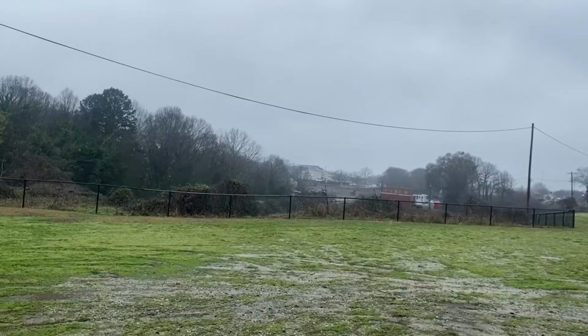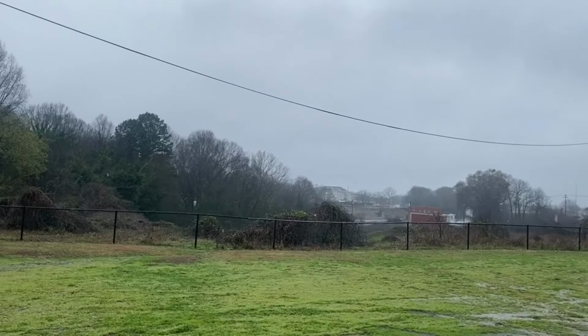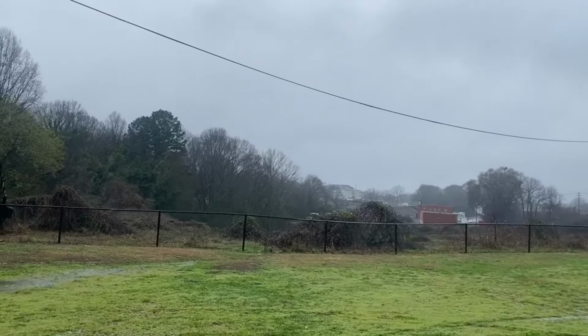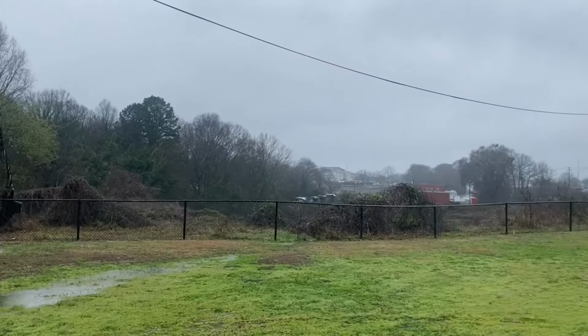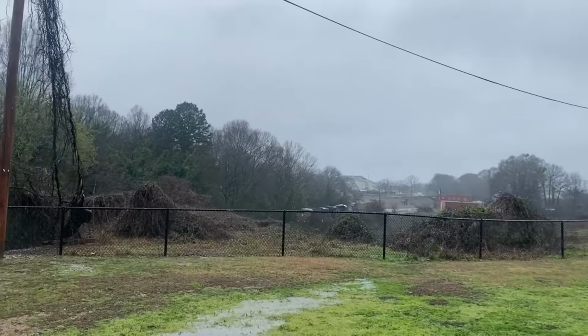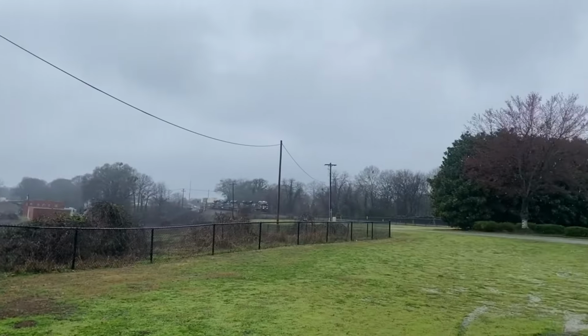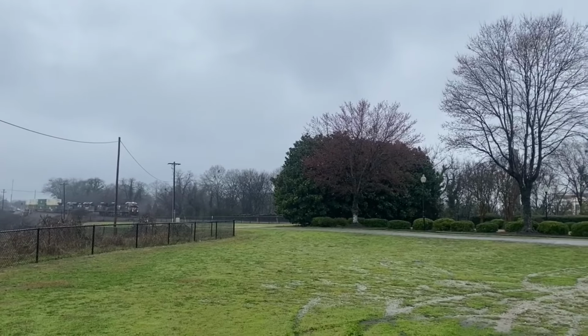All right, we've got a CSX there on the bottom. If you can see him right there, three engines light, and then an NS intermodal.